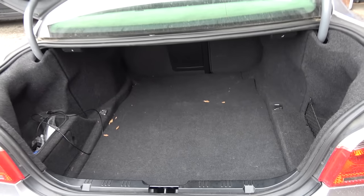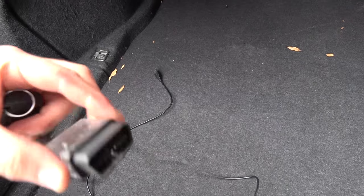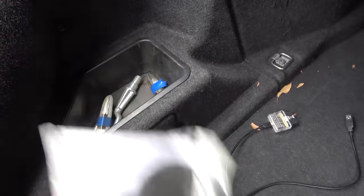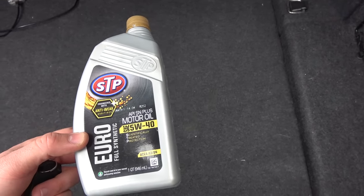Jeez. Right. Some cables. Don't know what that is, some sort of diagnostics. A broken side mirror. Or, well, these are Velcro thingies for floor mats. Oil. You always need that with a BMW. 5W40. What?